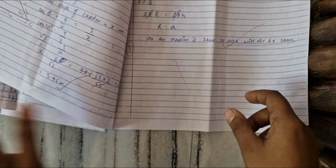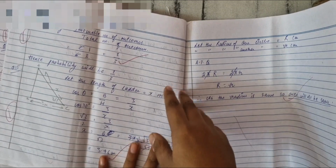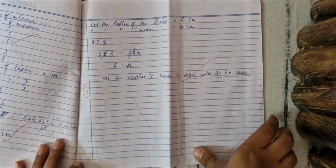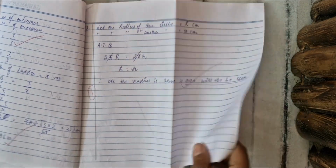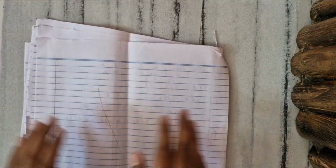And finally, I guess it was over, and everything I wrote like this. This was question number 16. So part A contained question number 16. The last question I wrote, and then this was over. So this was the end of my paper.